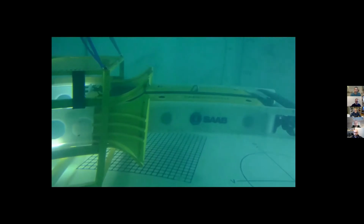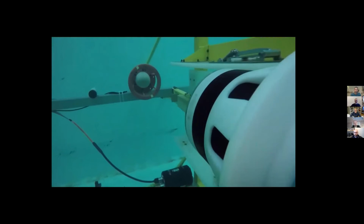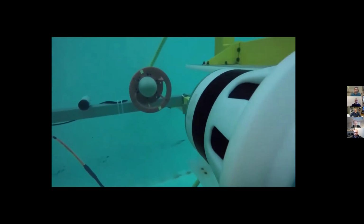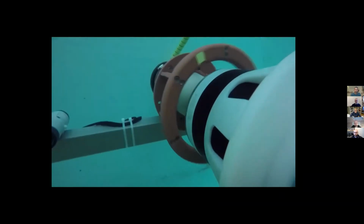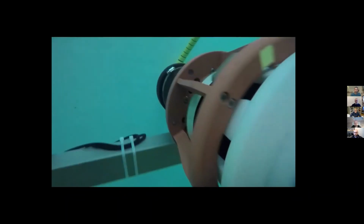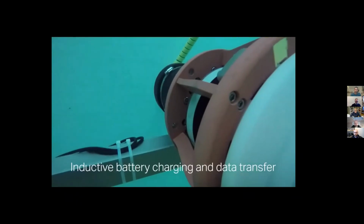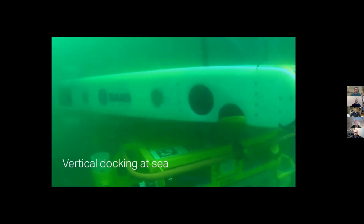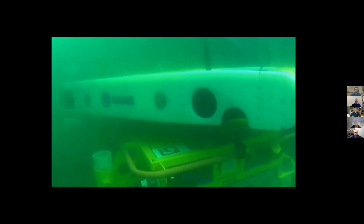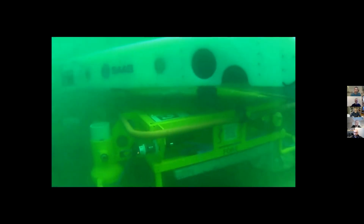You can see the BlueLogic connector mating with the docking garage configuration for data transfer and charging. In the second clip, the vehicle is docking vertically to the Equinor docking station without physical guides. This is under step-by-step control.